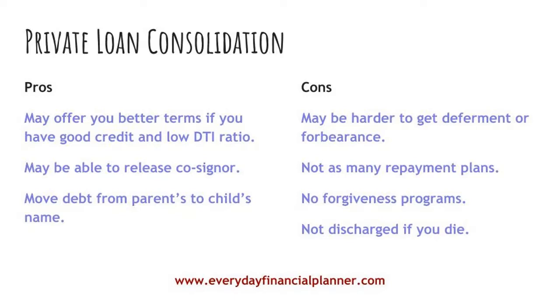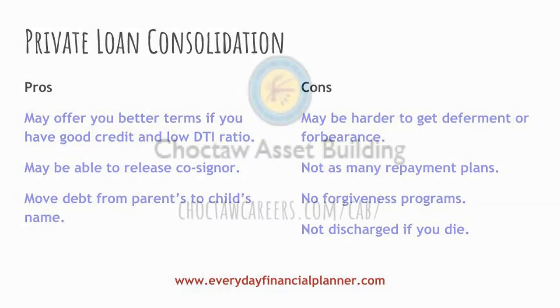Now, there are some disadvantages, of course, to consolidating this way. It's going to be a lot harder, if you're having trouble paying, to get deferment or forbearance, because you're going to have to work with that private lender and they may not be willing to work with you. There's not going to be as many repayment options. There's no forgiveness programs. And if you do happen to pass away before the loan is paid off, then they are going to ask your estate to pay back that loan.